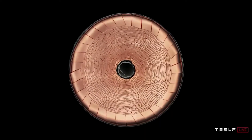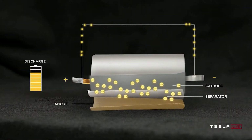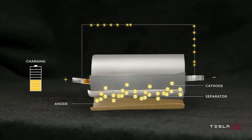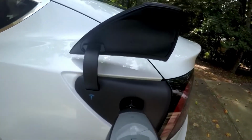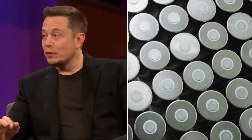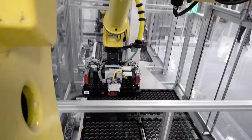With the tabless design, Tesla has also improved the thermal characteristics of the battery. The tabs can be a source of resistance to the flow of electrons, resulting in heat which would have to be handled in a complicated and expensive way. This means faster charging times and more efficient discharge for the car owner. In all, Tesla has managed to cram dozens of improvements that add up to a big advantage. Battery production will never remain the same.